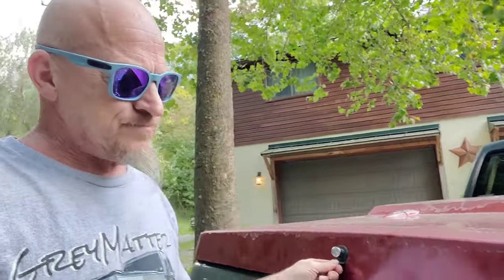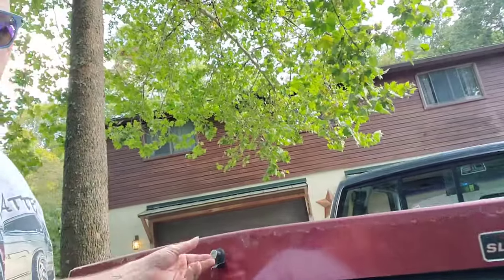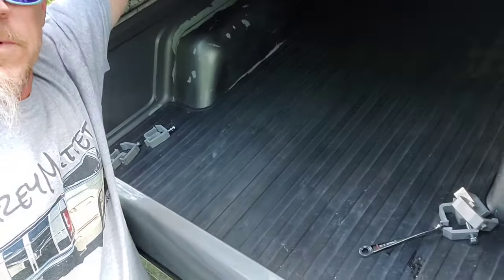Locks. Didn't latch that time, did it? There we go. It's actually not bolting on here. I don't know if I even showed you inside, did I? My clamps are laying right there. I've already got it unclamped. I'm going to stick it on the 90 and see how she looks.